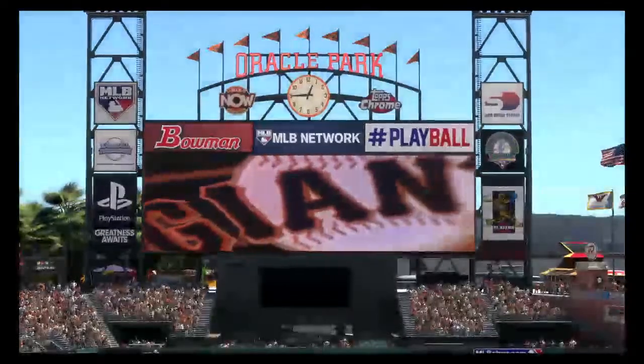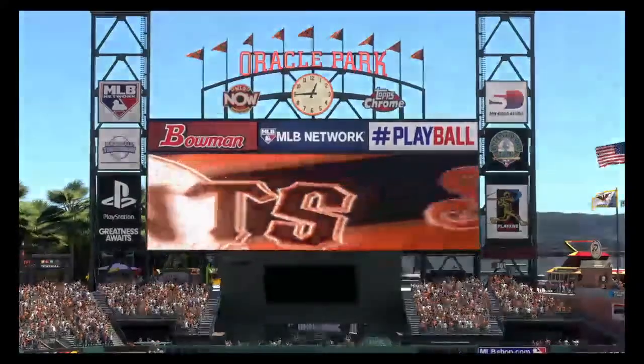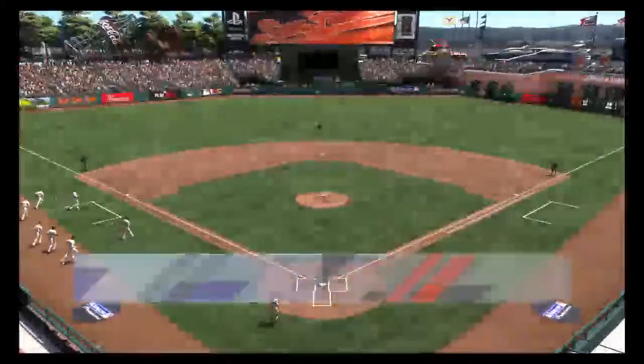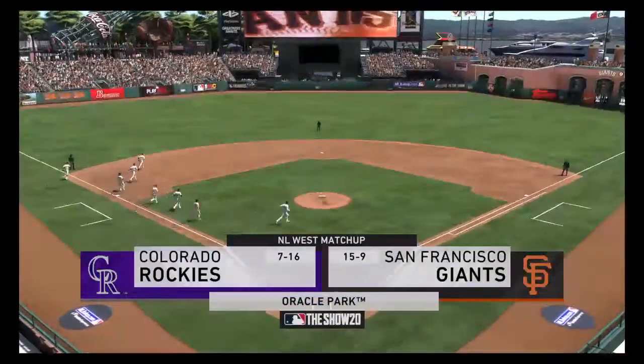MLB The Show's coverage of Major League Baseball is on the air. Coming up, we've got a good matchup in store between the Colorado Rockies and the San Francisco Giants. Giants baseball is next on the show.